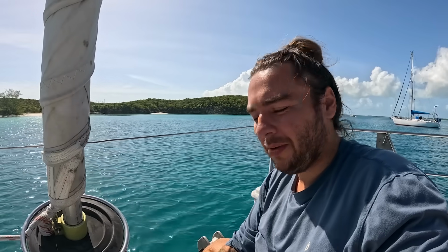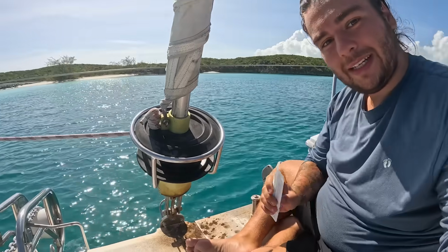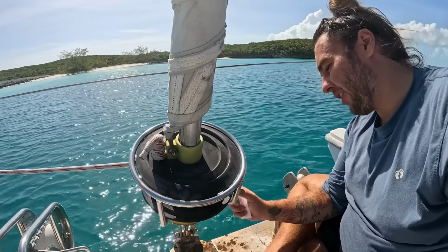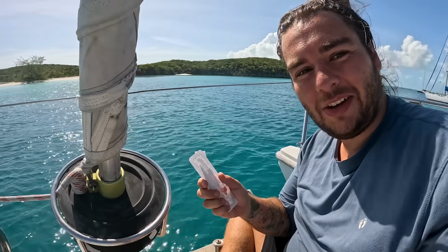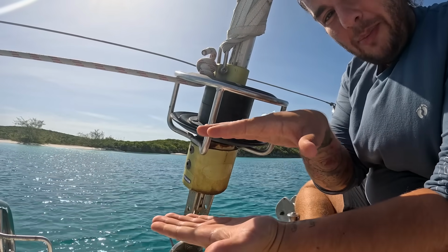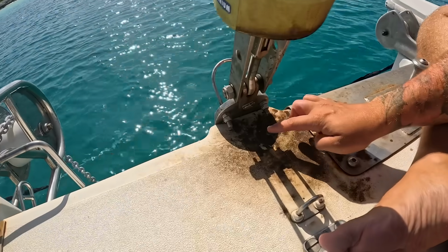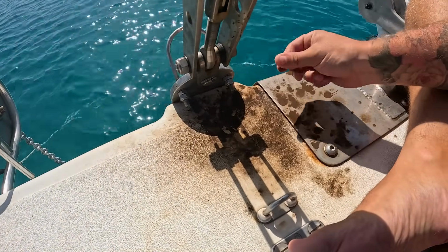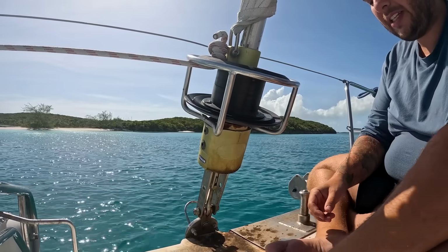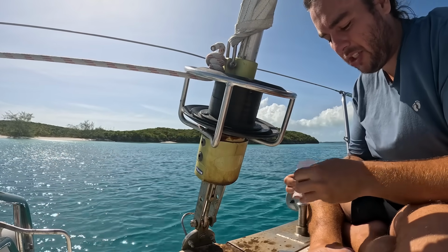Okay, so we are going to try to put some grease back into this Pro furler with this needle. I don't know how that's gonna go. The furler is an oil seal, some bearings, and then an oil seal. And you can kind of see where it leaked out, because I think the seal just kind of failed. So we're gonna see if we can solve this problem just temporarily, pump more grease into it.